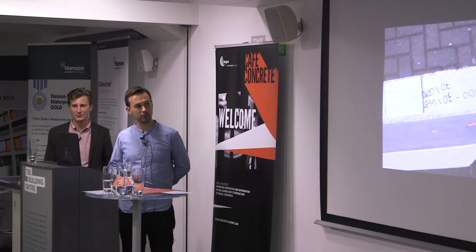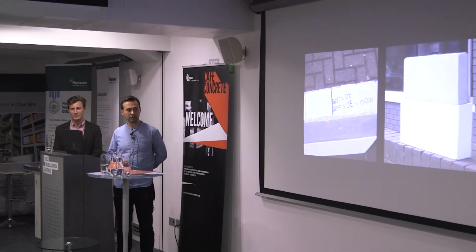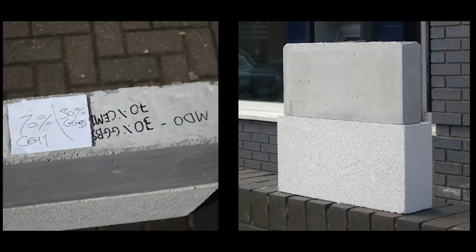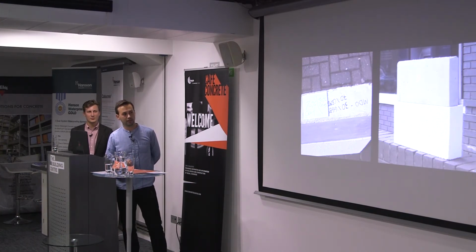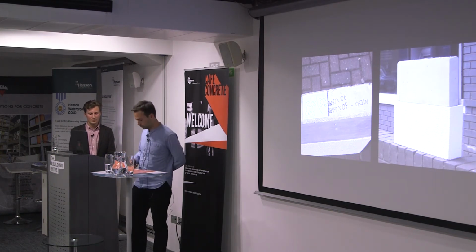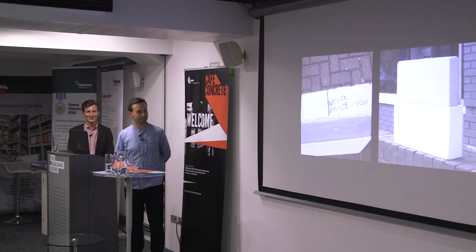So early on, before swapping to self-compacting concrete, we were doing samples including about 70% cement to 30% GGBS, which does two things. It reduces the carbon footprint of the concrete, and it also makes the concrete a bit lighter, which works in both directions for us. So this is us showing the client the concrete mix against the white blockwork that we wanted to use, and he bought into it, so we went ahead.